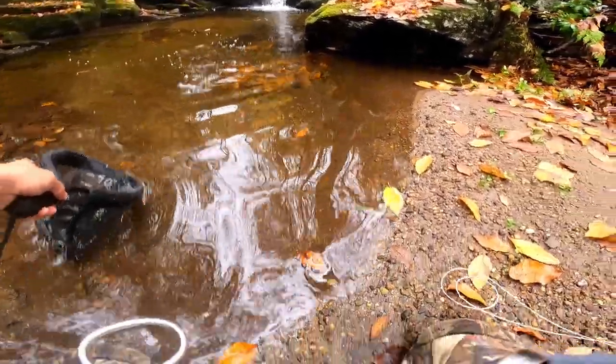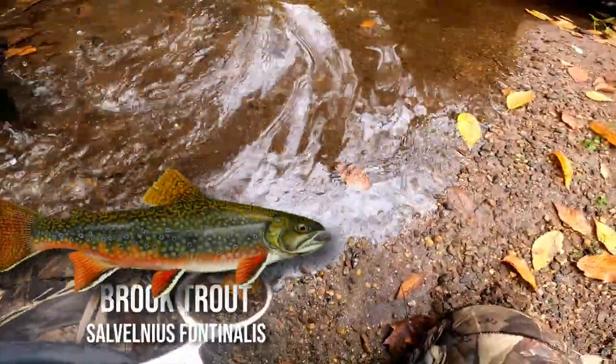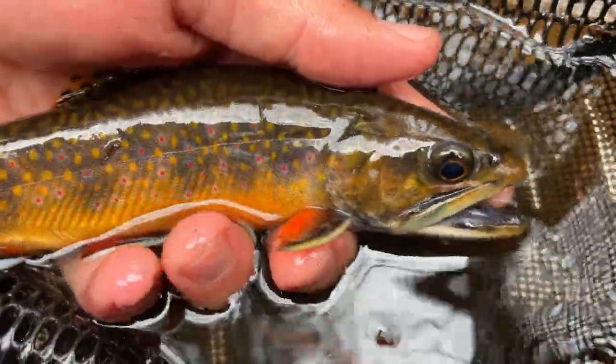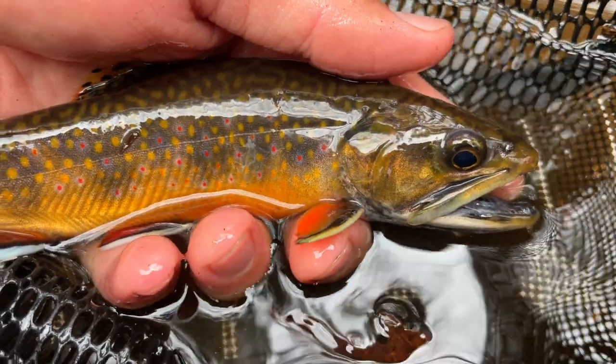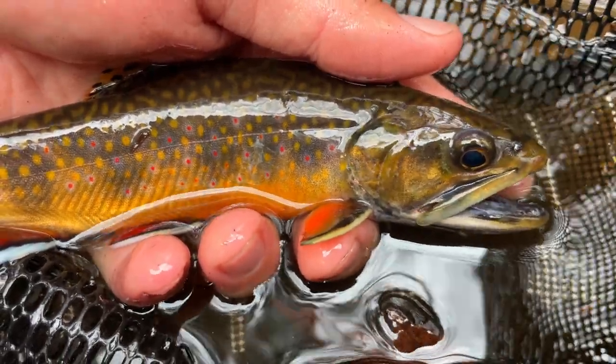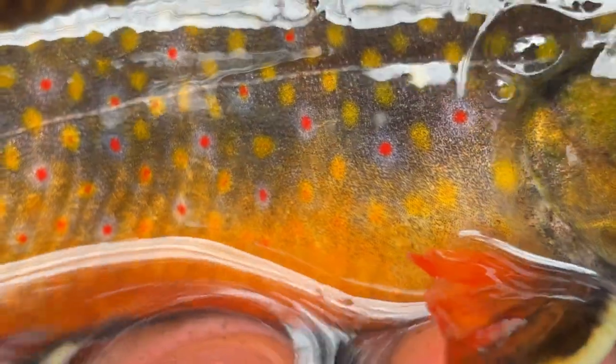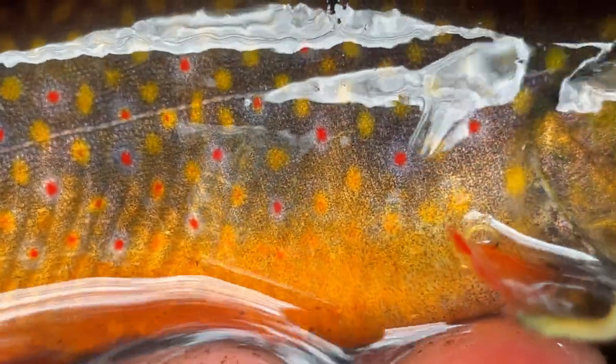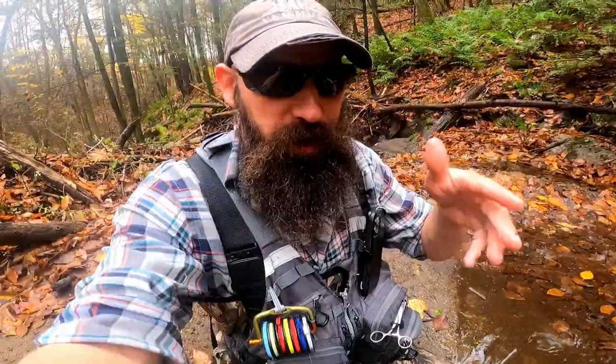Oh my gosh, what a beautiful fish. Look at that outrageously beautiful male, guys. Oh my gosh. What an exceptional, wild, native brookie. Wow, huge mouth on this fish. Insanely vibrant colors. All right, guys, straight away, we've already got our first brookie to the net. An absolutely beautiful male brookie.